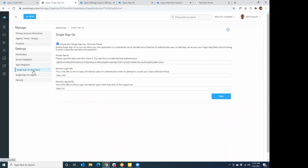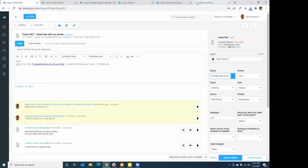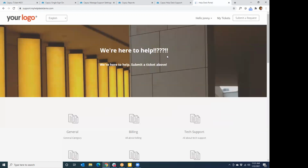Now, single sign-on. I mentioned that a few times. Both portals, and when I say both portals, I'm talking about the agent portal as well as the end user portal, will support single sign-on. That's true for Google SSO, and for Microsoft Azure and Active Directory, which could be local, for example. That's how we enable that.